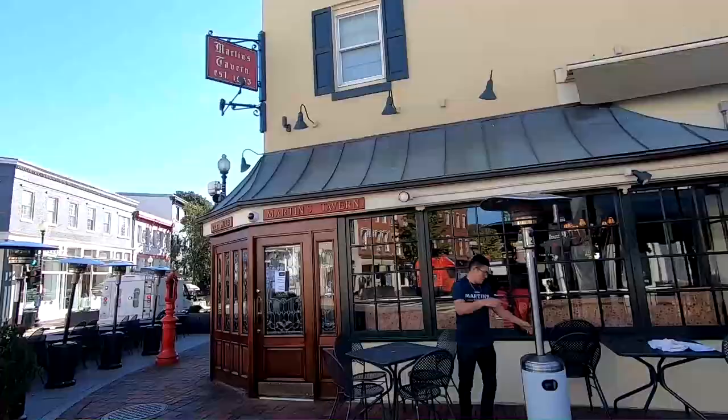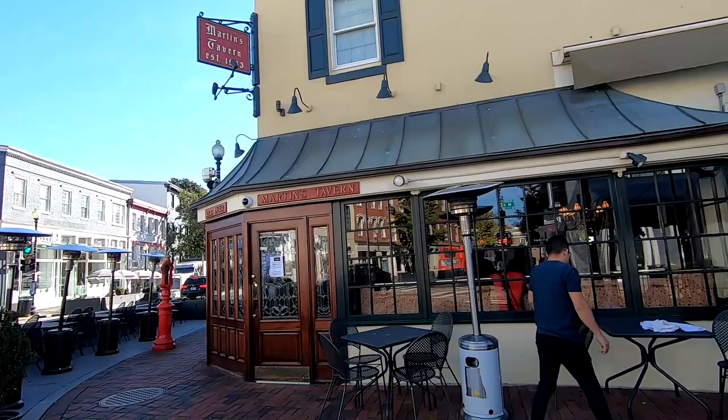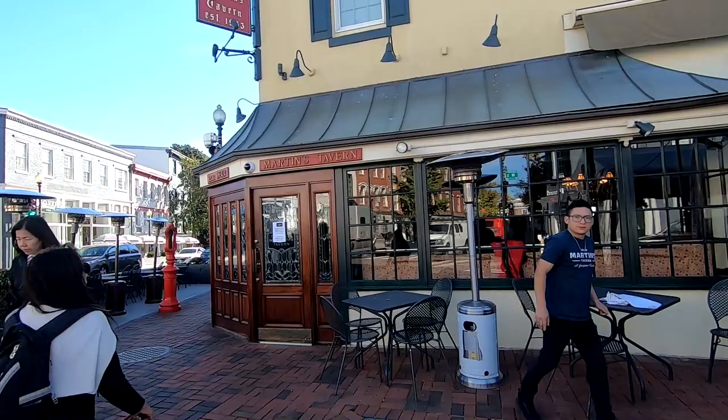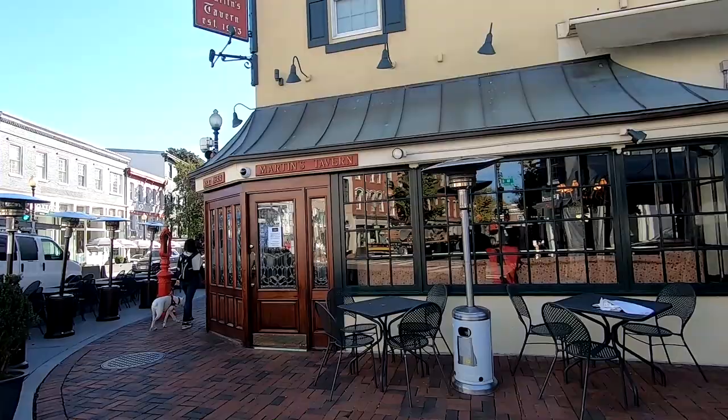Well, here is Martin's Tavern, everybody. The famous Martin's Tavern here in Georgetown. It's where JFK proposed to Jackie, right side there, one of the booths. You can actually sit at that booth where JFK proposed to Jackie, right here inside somewhere. One of these days I will.